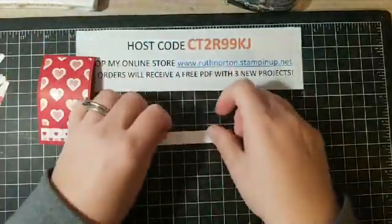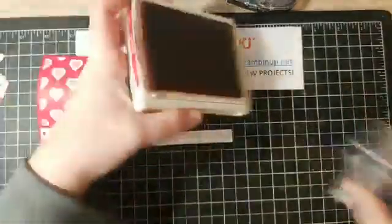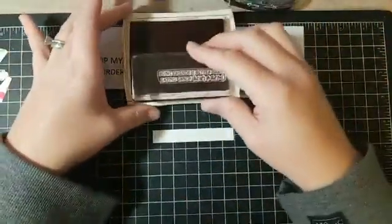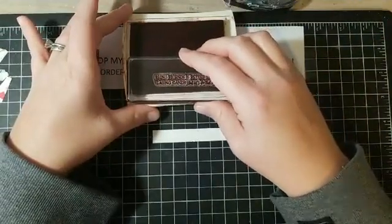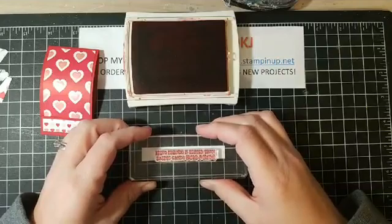So we're going to stamp our greeting. I'm going to use Real Red to stamp the greeting. And this is the greeting. I love this greeting. It says, being friends is better than eating candy, but let's do that too. So it's a really, really cute one to give to your friends for Valentine's Day.